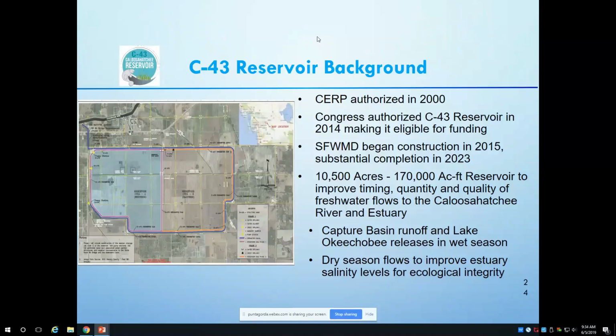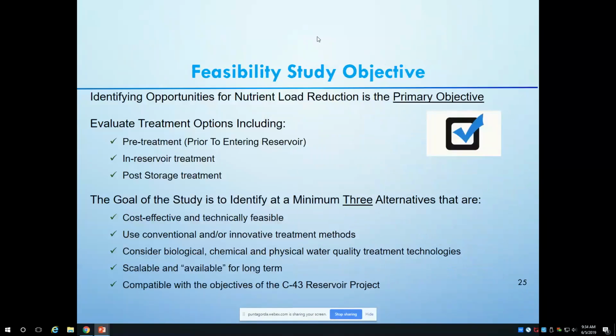We're looking at biological, chemical, and physical water quality technologies. And it's got to be scalable for 10,500 acres and available for the long term. And very importantly, we must maintain the current schedule and the congressionally approved project purpose and operations of the C-43. So with that, I will turn it over to George Events of J-Tech, our consultant for the feasibility study.